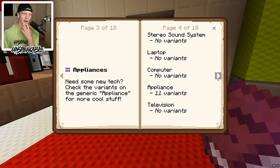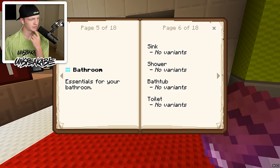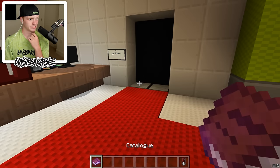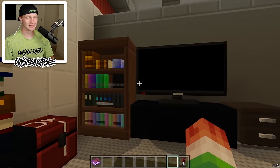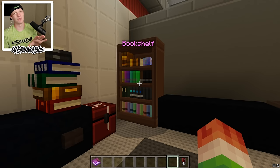What do we got here? Appliances. Okay. You have 11 variants of appliances. They got bathroom stuff, bedroom stuff, living room stuff, kitchen stuff, outdoor stuff, lighting. Oh my gosh. They got everything. This is sick. They have little layouts of bedrooms and stuff. Okay, so I definitely need a TV, so I'll take one of those. Do I need a bookshelf? I'll come back on that note.